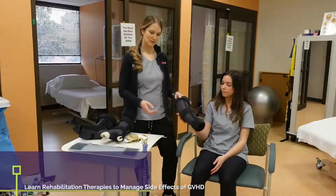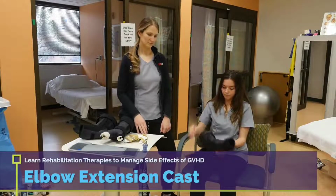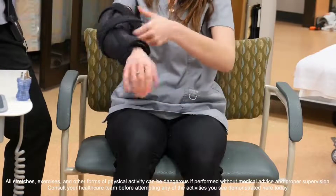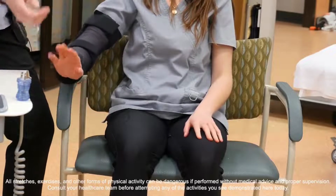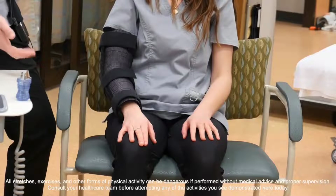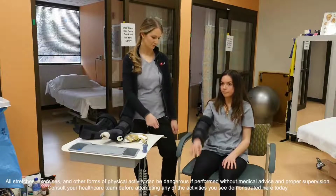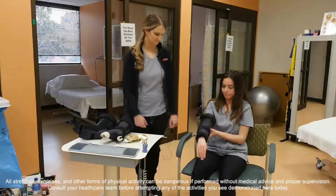This one is for elbow extension. So again, you can slide your arm in, or you can also have it open and do one on top and one on bottom and then strap in place. Sometimes we'll also tell people to adjust how tight they're strapping their splint so that they can get used to some stretch over time, and gradually as they're able to tolerate more of a stretch, they tighten those straps a little bit tighter over time. Good. So your wrists and fingers are still free with this one.